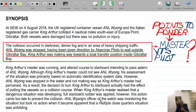ANL Wyong's officer of the watch was monitoring the situation but took no action when it became apparent that multiple close quarter situations were unfolding. Because besides these two vessels, as we talked about earlier, and we have been through umpteen number of times, many of our mariners, my colleagues, that besides these two subject vessels, the container and the gas carrier, there were lots of other vessels traversing through the TSS, east or westbound respectively.